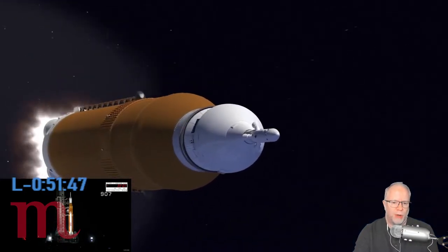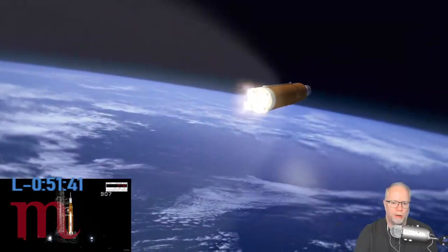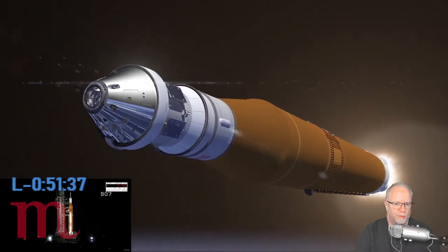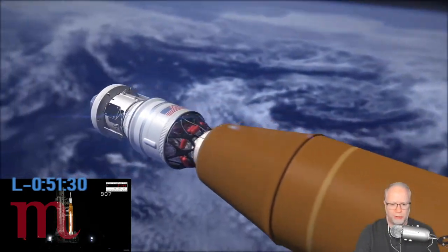At this point, they're out of the atmosphere. They can get rid of some of the shields. The emergency eject system and things like that is no longer required. And the Orion spacecraft at the nose there becomes fully exposed. And you can see the conical crew cabin at the front, and there's some solar panels on the side.